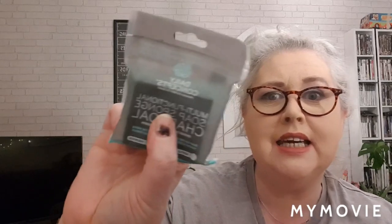Right, number 3. And I have no idea what this is. Description: multifunctional charcoal soap sponge. Right. Intriguing. Oh. Right, it's from Daily Concepts. So there are 3 of them there.